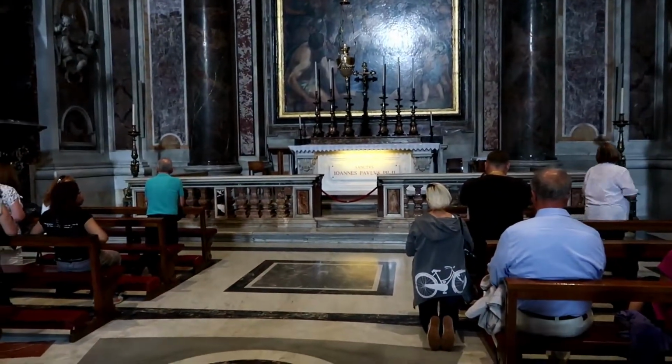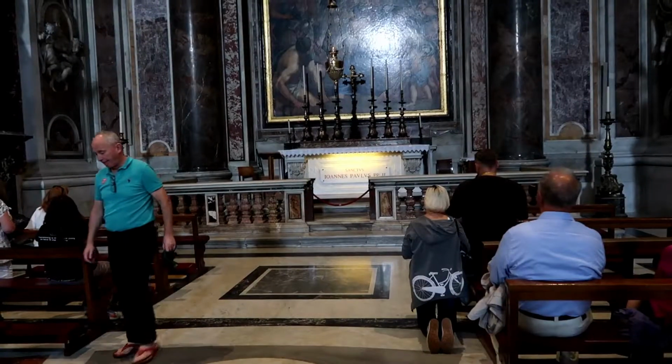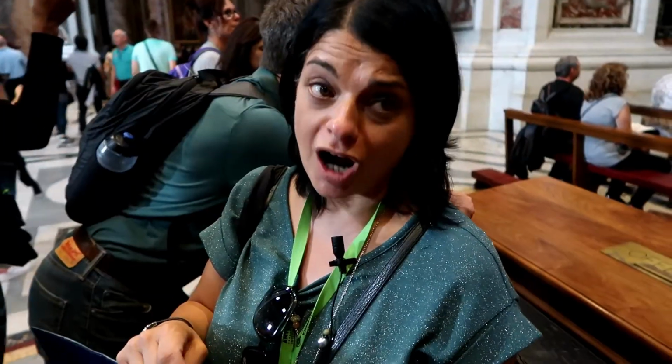The grave dedicated to John Paul II. Can you remember Pope Wojtyla, the Polish Pope? He proclaimed him a saint. So Saint John Paul, everyone wanted him as a saint. Not only the people, but also the Pope.